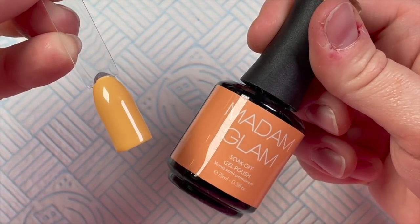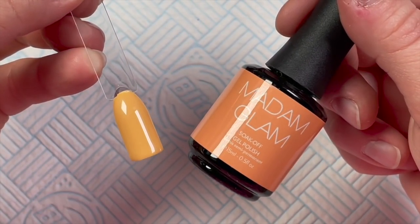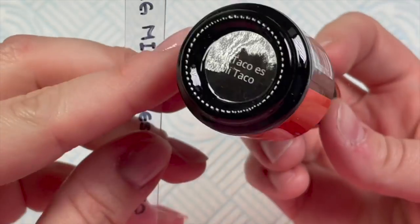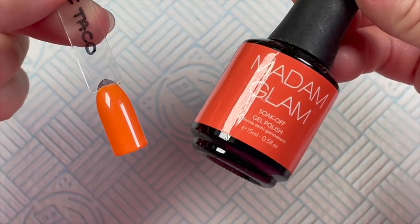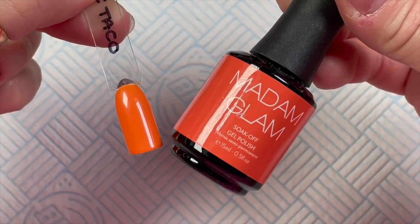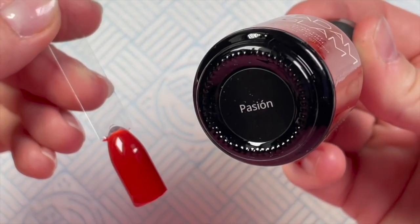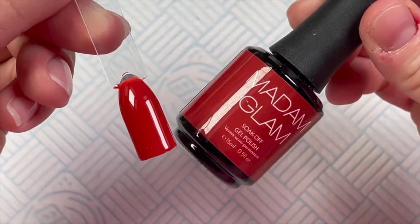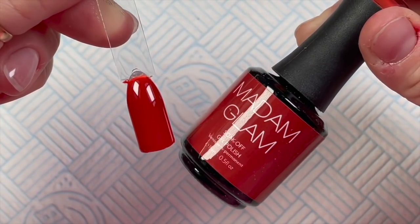I've already swatched them. This first one is called Dolce. I hope I'm saying them right. Mikasa... I don't know how you say it. I really like this orange. It's very, very nice. And then we have got Passion, which is kind of like a muted red.